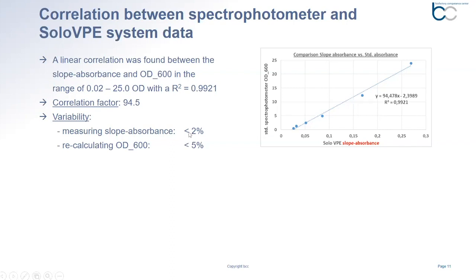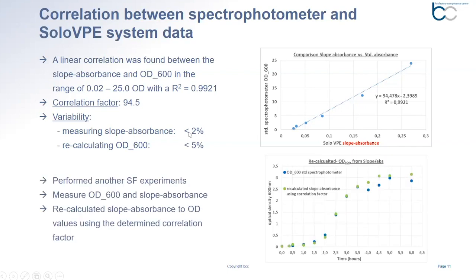So we wanted to have a proof of concept. We repeated our experiments in a shake flask with E. coli, the same settings as before with YPG medium at 37 degrees. And again, we took samples every 30 minutes and measured those with a standard spectrophotometer for optical density, and then also with the SoloVPE system for the slope absorbance values. What you see now on the lower right-hand corner, in blue, are the values of the standard spectrophotometer, our optical density values. Again, after the cutoff of 0.5 OD was reached, we had to dilute them, and we had to include the blank correction of the interference of our medium samples.